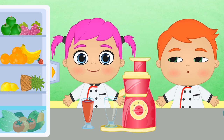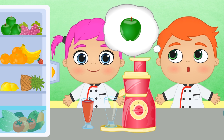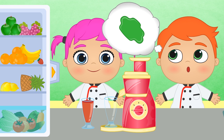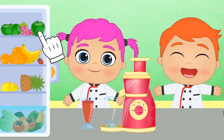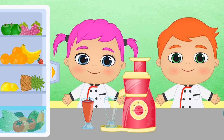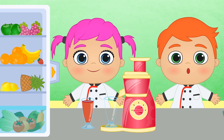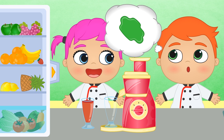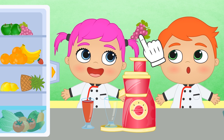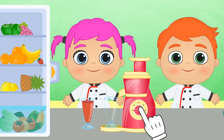What else, Alex? Apple! Great, Alex! Apples are very healthy and they are green! Exactly! And to finish up, what do you say? We add some grapes! I'm sure you'll like it! Can you remember what colour grapes are? Yes, Alex! There is a type of grapes that are green, but the ones we're going to use today are purple! We press the button!